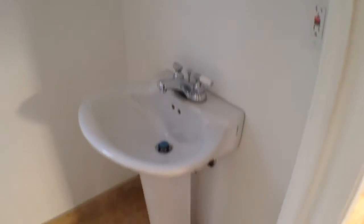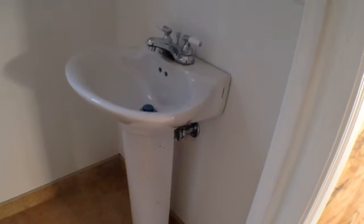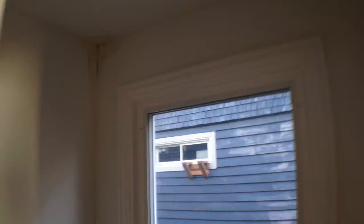There is a powder room here with this little pedestal sink. Whew, wow, that's bad. There's a leak. So we have no siding.